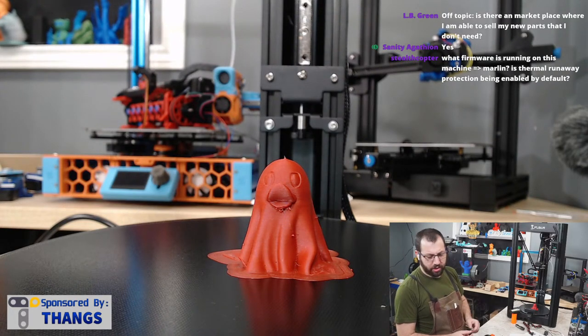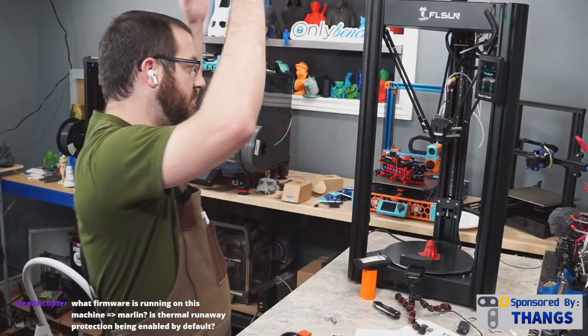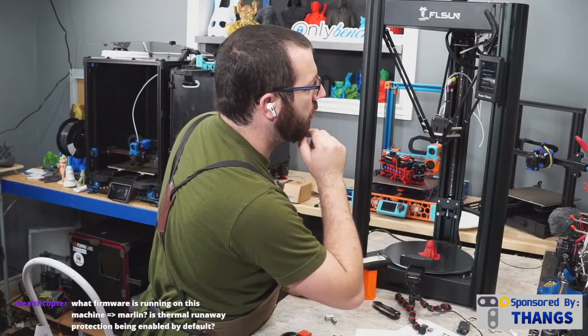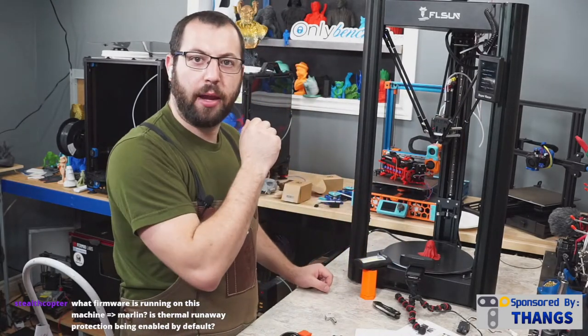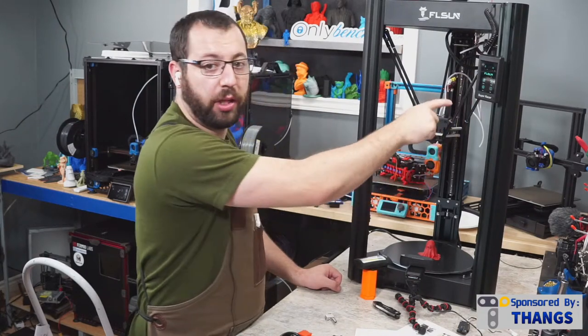What firmware is running on this machine? This is stock. This is straight up stock. We built it earlier in the stream today. This is completely stock. It is running Marlin 2.0.8. This is a really nice touchscreen.